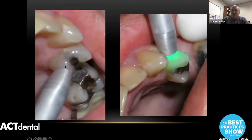So I've got a 3 millimeter tip with a green light, which is my personal favorite. Obviously, it's not going to go through where there's an amalgam, but you see on the side of this tooth that it's going through the enamel and the dentin to right here. And then it stops. There's no light that gets through to the lingual and palatal portion of that tooth. That tooth has a crack in it.